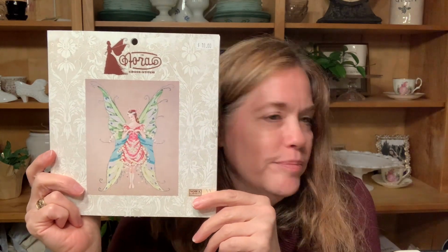Okay, oh, please tell me that this is, oh, I found Fairy Roses. Amy, I found Fairy Roses. I was really starting to panic because I thought I'd lost her. I could not find her anywhere. She was in a bin, and I don't recall ever putting her away. That happens. Amy, I found her. We don't have to panic anymore. Thank you.